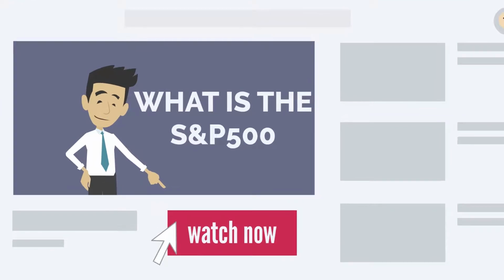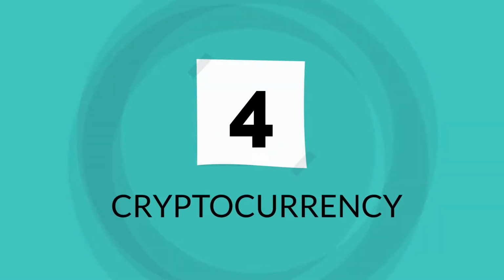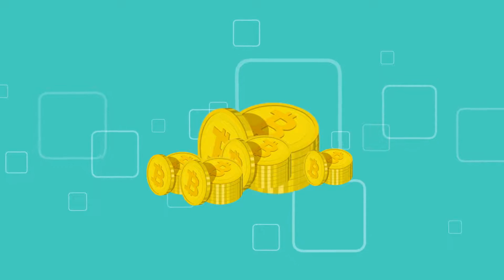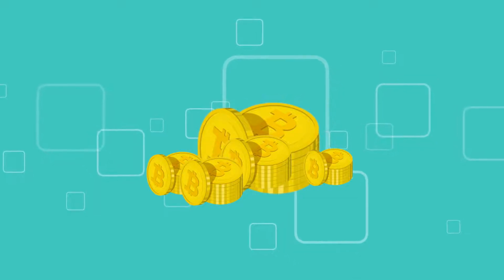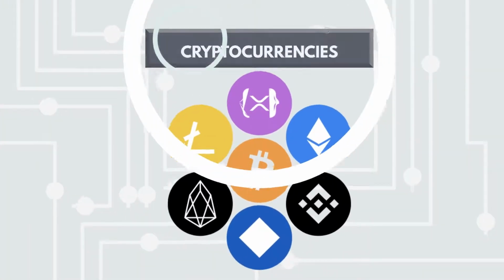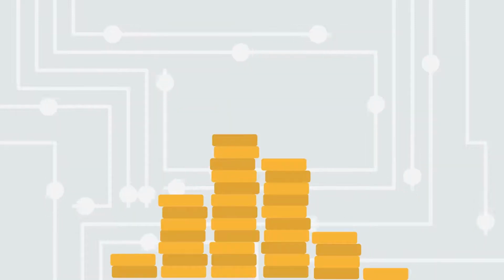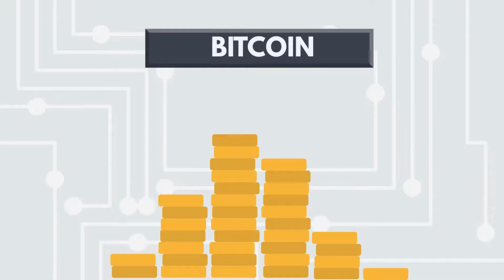Number 4. Cryptocurrency. The next investment option of our $100 is very new and popular at the moment, and that is cryptocurrency. Cryptocurrency is a digital currency that works similar to the idea of stocks when talking about investing. In cryptocurrency, there are many different kinds of currencies in which you can invest, the most popular one being Bitcoin.